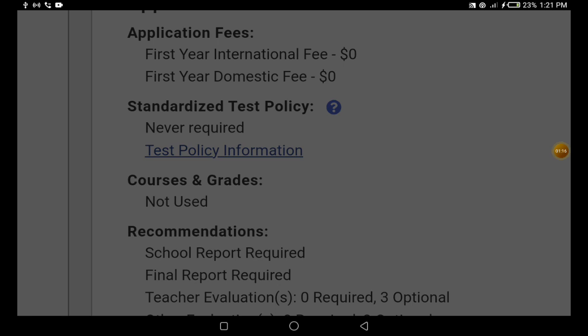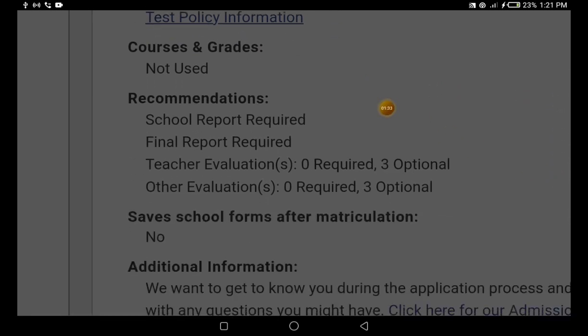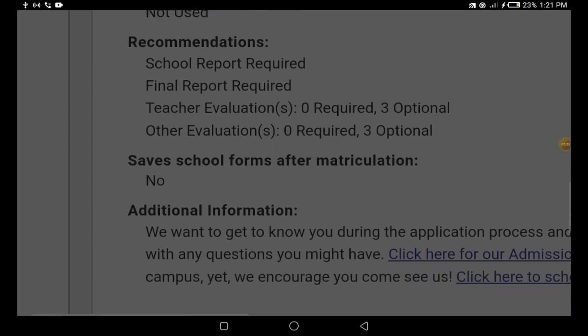Okay, one more time before I walk you through the programs that are available and the application process, I want us to look at this section. It says application fee is $0, standardized test policy is never required, cost and grade not used. Okay, if you scroll down, you see that you need a recommendation, which is actually common with every school that you might want to apply to.